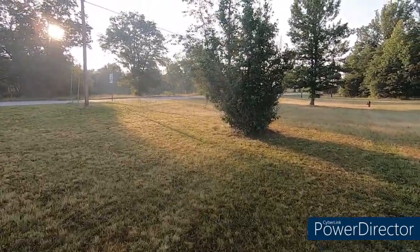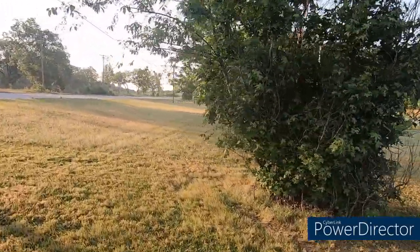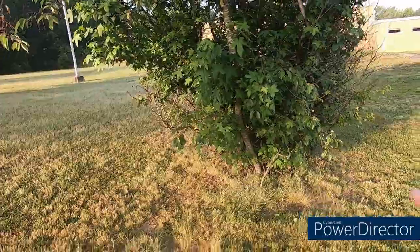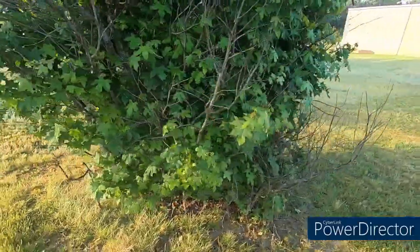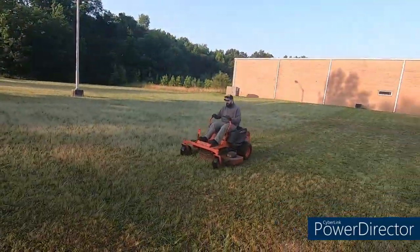So, this is the bush that he wanted me to cut the limbs on because he said they were hitting him in his face. I know y'all saw on the camera that it was hitting him right here in the face when he would be going around it. So I did cut some of the limbs that needed to be cut down. So there is that. There's Randy.